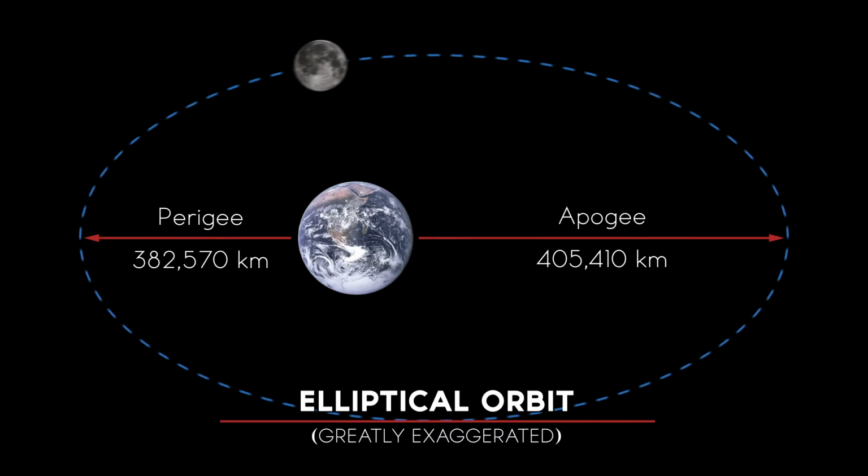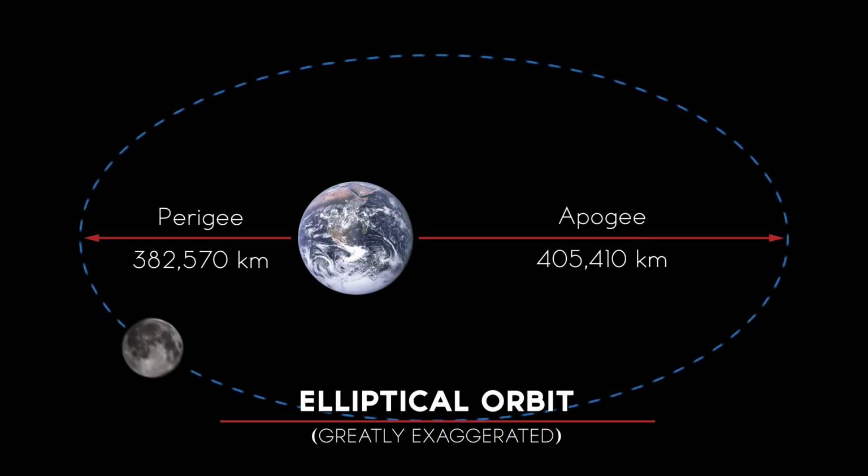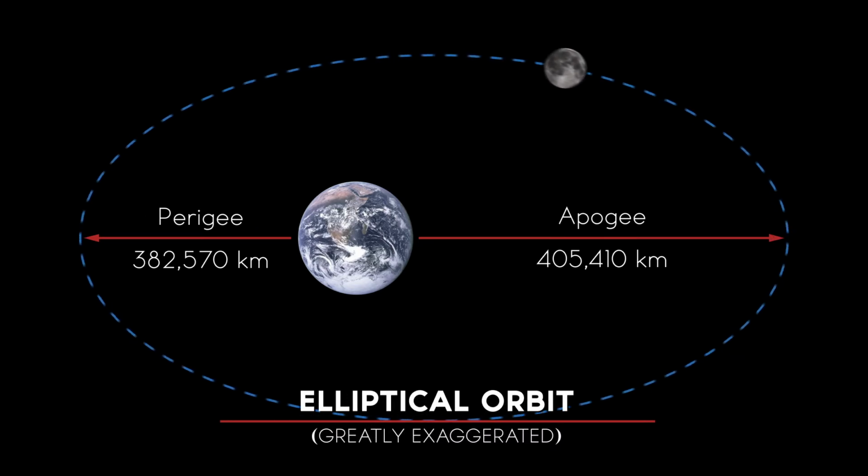Now, the moon's orbit is pretty interesting. Like all bodies in the solar system, it's not in a circular orbit, it's in an elliptical orbit. And in this case, the apogee and perigee, the farthest and the closest it is to the Earth, vary by about 45,000 kilometers.